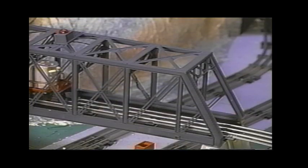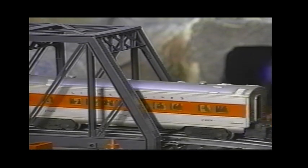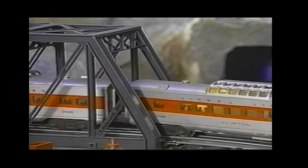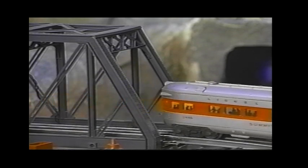The 2328 Burlington pulled the classy four-car passenger set 1562W. This set included brand new red stripe 027 cars, the 2444 Newark Pullman, two 2442 Clifton Vista Domes, and the 2446 Summit Observation.